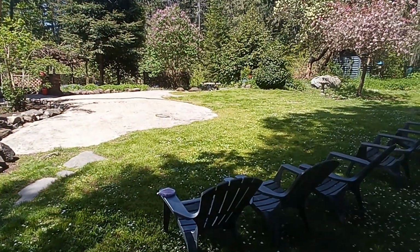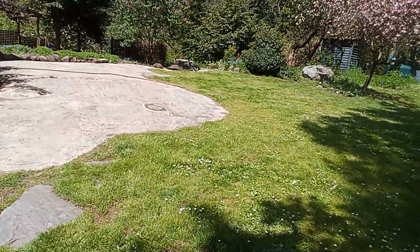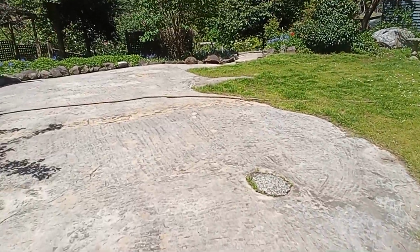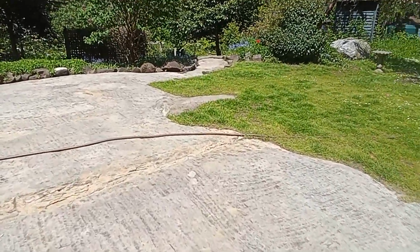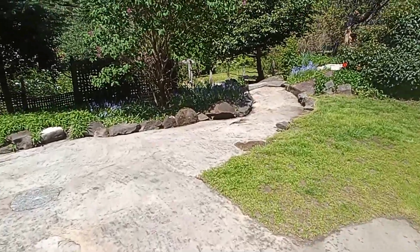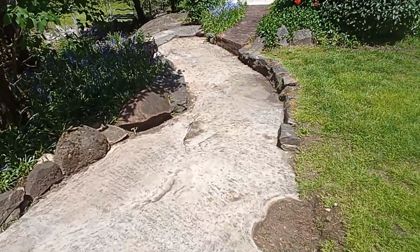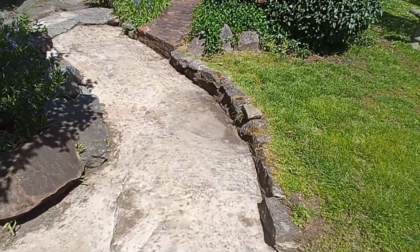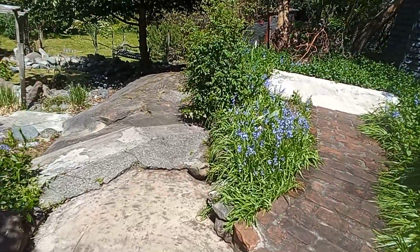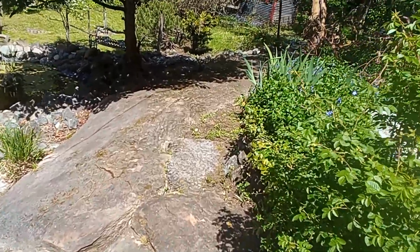So I think what I'm going to do is walk you down and show you our largest koi pond. There's lots of koi in it. I don't know if we'll actually see any today, because it's really hot today and they tend to stay underground. This path we're walking down is a natural slate path. So this was not man-made. This was created by God.